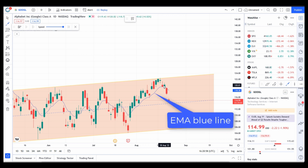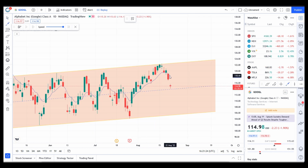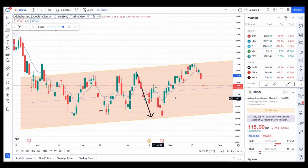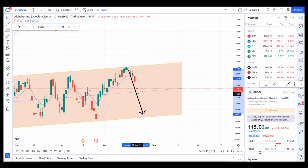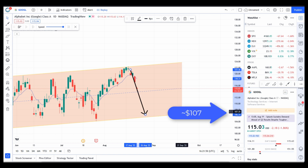Usually if the stock bounces off the EMA, then that means we're heading higher. But in this case, we've gone through the blue line, so I would expect the price to pull away from the EMA and continue its downward path. In terms of how low it can go, this seems to be the angle that Google likes to drop. So if I take that and move it over here, where we started pretty much last week, it looks like by the end of this week, which is the 26th, we could go all the way down to 107 or 106.